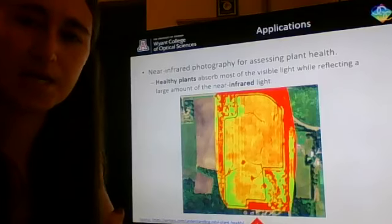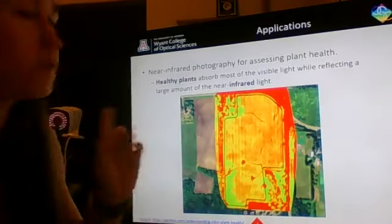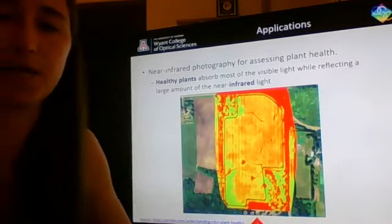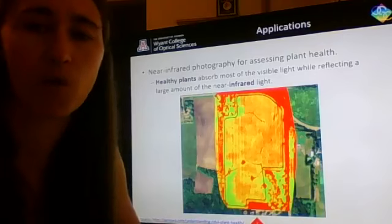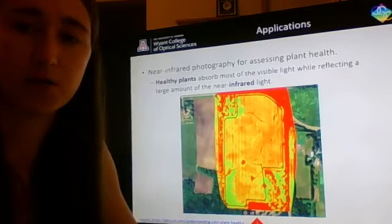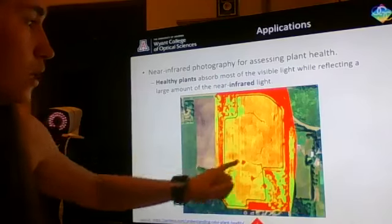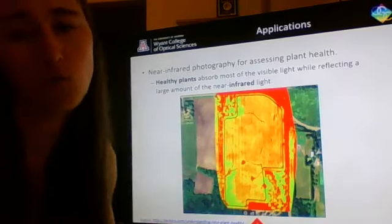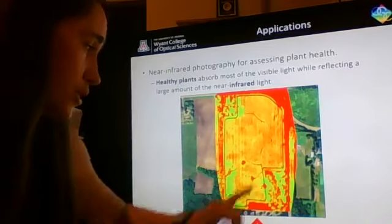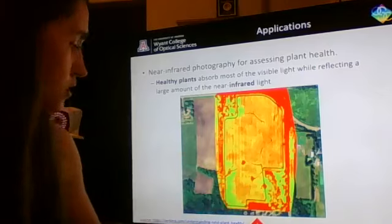But one of the main applications that farmers and agriculturists use is photography to assess plant health. Healthy plants absorb most of the visible light while reflecting a large amount of the near-infrared light. So you can actually see where the lighter ones are the healthy ones, whereas the dark ones here aren't so healthy plants. Or in this case, it's probably dirt along the edge. So you can see the patches of unhealthy plants there.